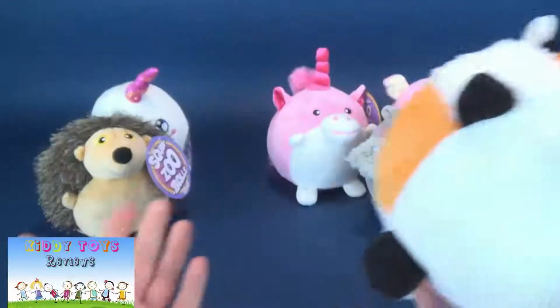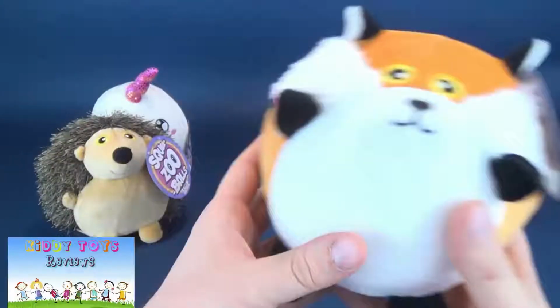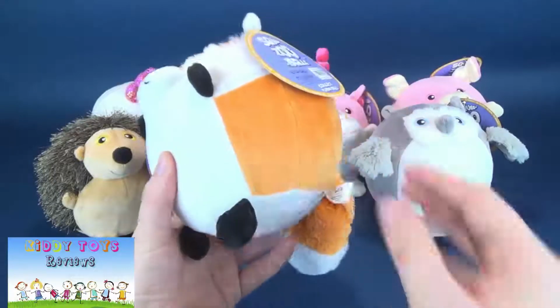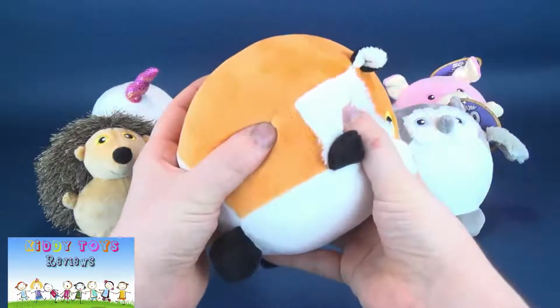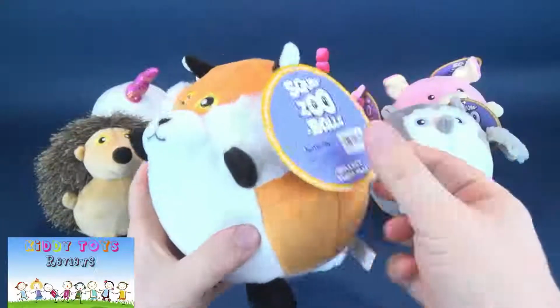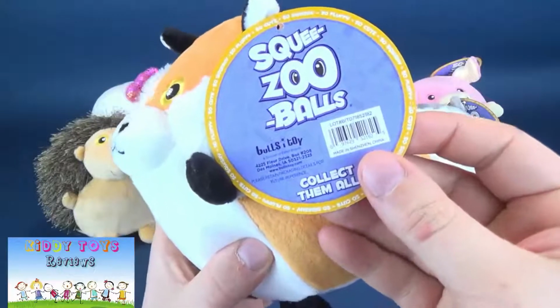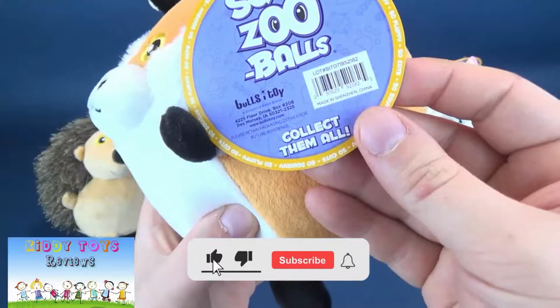Now I've got 6 individual critters, some of which aren't quite animals you would expect to find in the wild. You certainly would not expect to find a fox, for example, in the shape of a little gumball like this. But we have 6 that we're going to be having a look at right here. Each one of them has a tag that says Squeezables. They come to us from the folks over at Bullseye Toy.